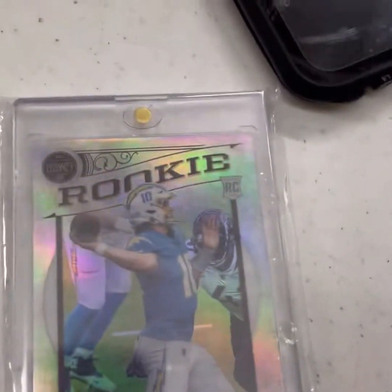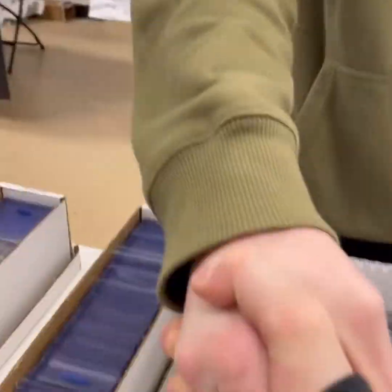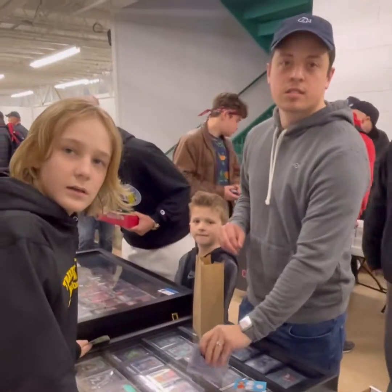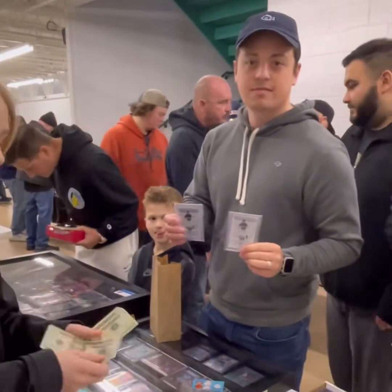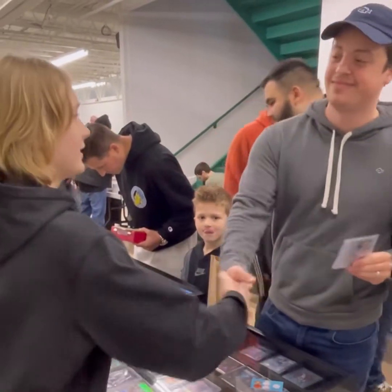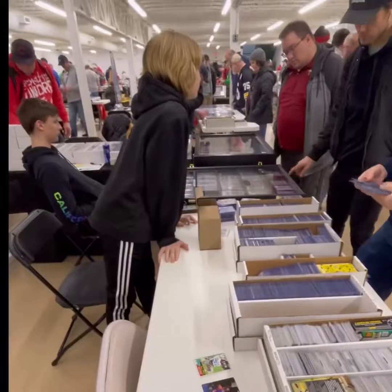He got the Justin Herbert Legacy Silver, $15. Thank you, Tyson. Let's keep moving. Okay, guys, we're here with Brayden. He's getting the two Jackson Job autos for $40. Good deal. Thanks. Let's keep moving.